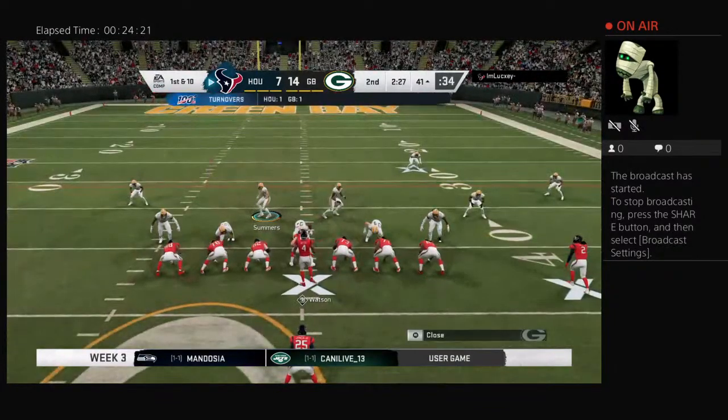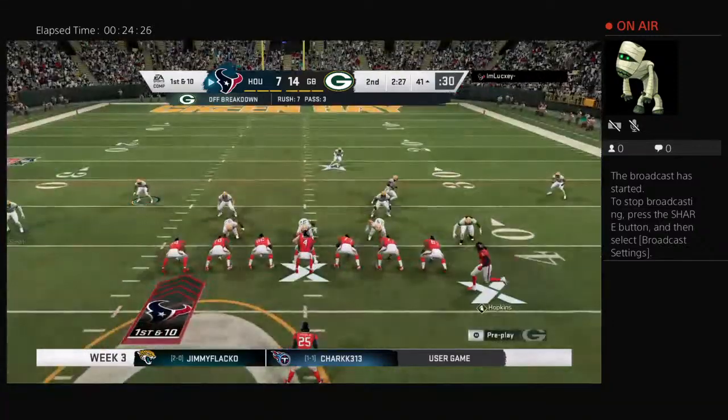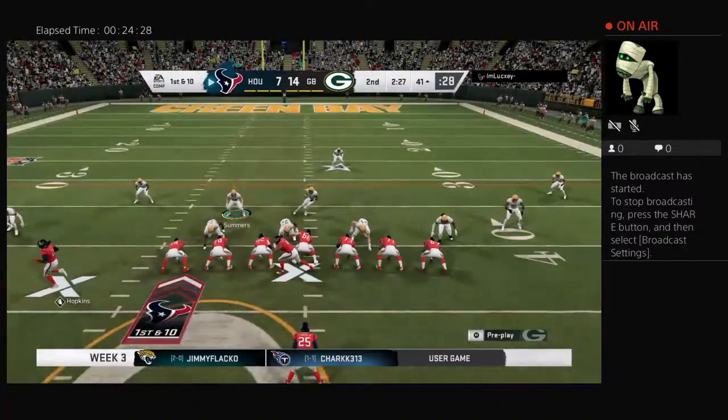This is it. 19. Check. It's our time. It's our time, guys. It's our time. Open forward.